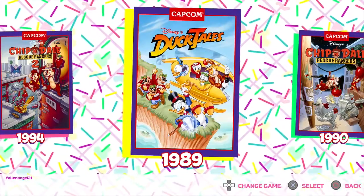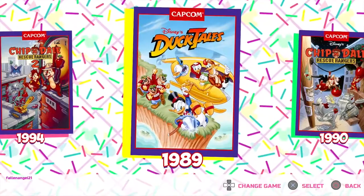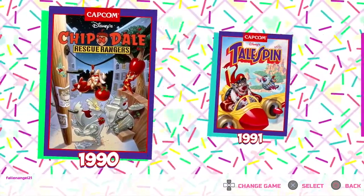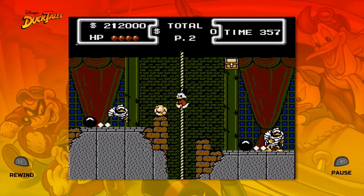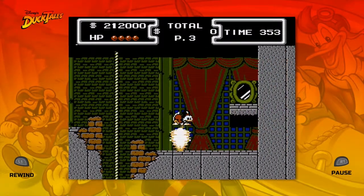Each game in the collection gives you a choice of playing the whole game, doing a time attack run, playing a boss rush, which is very fun, or looking at the galleries of each game. They even play the theme song of Disney Afternoon, but in the glory of 8-bit. Another thing you can do is play the game with borders on, which is what I did, or you can turn them off completely for a complete NES experience.